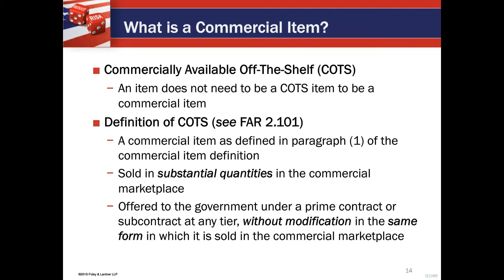What is a COTS item? It's a commercial item. So first you have to meet that definition in paragraph 1 of the commercial item definition. It's sold in substantial quantities in the commercial marketplace, and it's offered to the government under a prime contract or subcontract at any tier without modification in the same form in which it is sold in the commercial marketplace. So this is the identical item. There's no changes. It's the exact thing that you sell commercially.